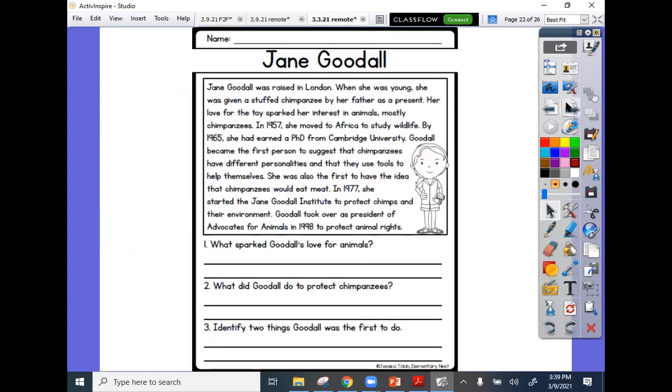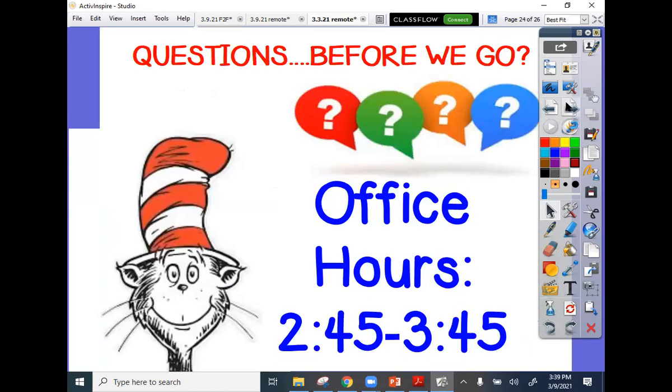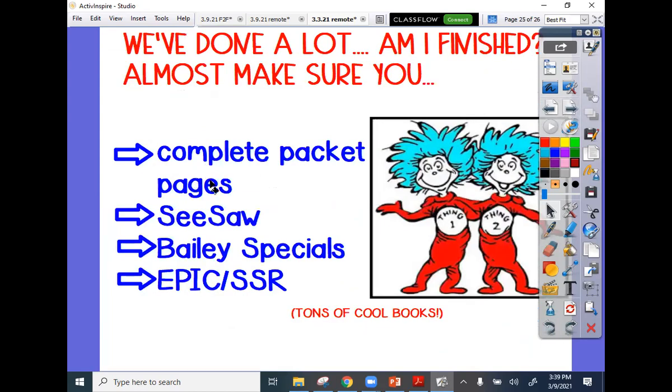All right, my darlings, guess what? That's the end of packet pages. If you need something, I have office hours from 2:45 to 3:45 every day. And if not, you're going to make sure that your packet is complete, that you've worked on your Seesaw activities, that you've done your specials, and of course, there's always free time to read some really cool books inside of Seesaw while you're already there reading about Jane Goodall.